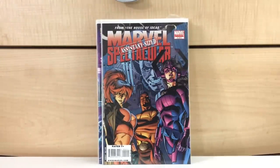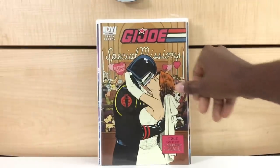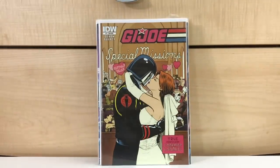G.I. Joe Special Missions number one. I actually bought this book a few months ago, but I wanted to stave off showing it just because I wanted to find a couple more Special Missions issues. So this is a Jim Rugg variant. I don't know the ratio on this. I paid $15 for it. The last time I checked, this book went for I think like $60 or something like that. So I'm like, okay, all right, I'll buy that.